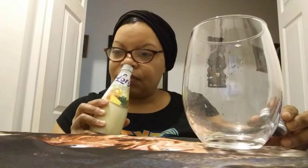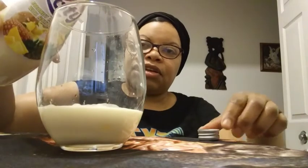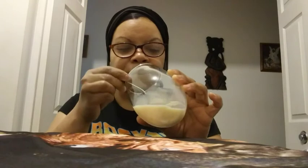You know how you've been wanting to try something for the longest time, and then you finally get to try it? And most of the time, it's not what you think, but let me see. It smells like pineapple Lifesavers. If you guys ever had the old school Lifesavers, the lollipop ones, that's what it smelled like. Or any type of pineapple candy. So let's see here. Wow, I like how milky that looks. I like how it's looking so far. Okay. I like it. Now this one you could really put in your drink mix.